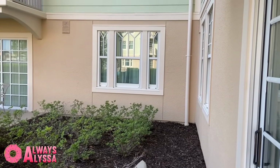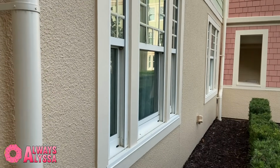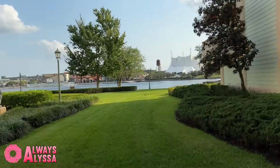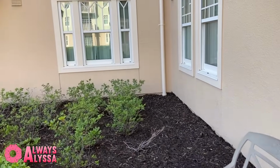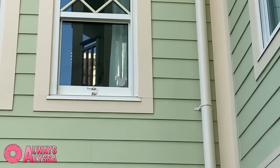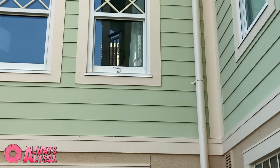Something else cool is I'm pretty sure that's also part of our room right here, and this window right here. Oh, by the way, look, more pink. It's so pretty. Okay, anyways, I keep getting distracted by the pretty colors of the building. Oh my gosh. Wait. Is that a hidden Mickey? Do you see that? That could be a hidden Mickey. Oh my gosh, that's crazy.